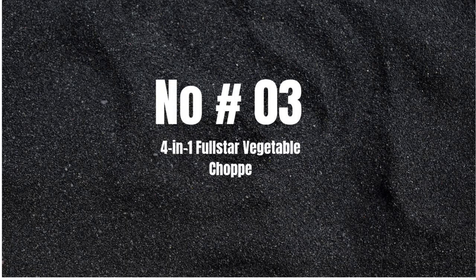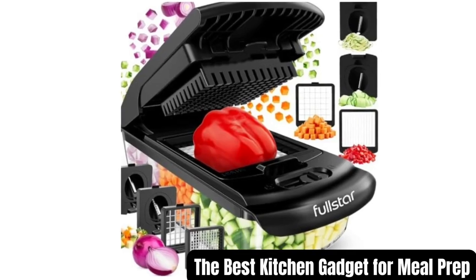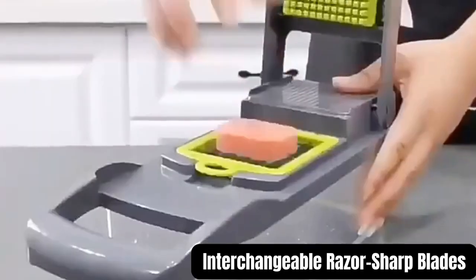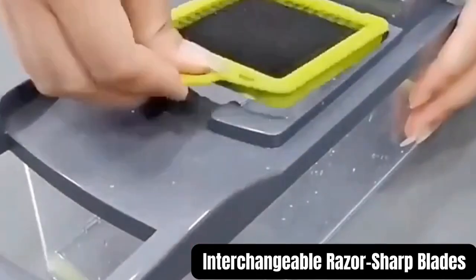Don't miss number 3. Coming in hot, we have the incredible 4-in-1 Full-Star Vegetable Chopper, redefined as the absolute best kitchen gadget for your daily meal prep. If you want to save time, this is a total game changer.